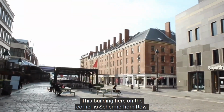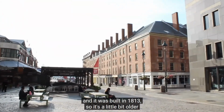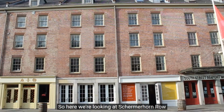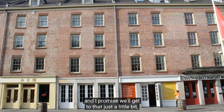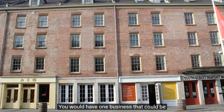This is the museum's main building. It is also built as a series of counting houses and was built in 1813, so it's a little bit older than the Bound and Company buildings. So here we are looking at Schermerhorn Row, and there's a couple distinct parts of this building that I want to point out. So one, you can see that it's actually devoid of signage, and I promise we'll get to that in just a little bit. But we want to talk back about that counting house mentality, right? That you would have one business that could be vertically integrated upstairs.